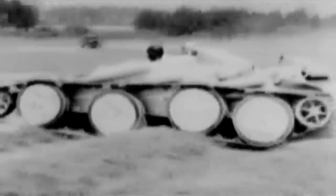The new model is given severe tryouts on the automotive test course at the Aberdeen Proving Grounds. Note the knee action of the inner bogies as this vehicle negotiates the furrowed field at low and high speeds. A loose sand road further demonstrates the vehicle's traction power.